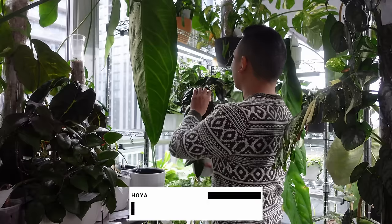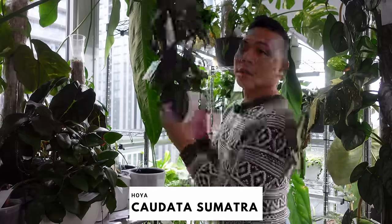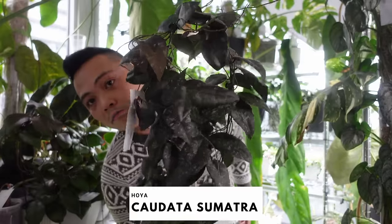So I think I'm going to do it. Let's do that today. Caudata Sumatra. I think we're good. Not in bloom currently, but still a beautiful, beautiful Hoya. Look at her. I think I should water as I go.